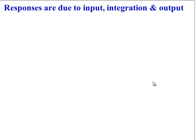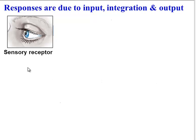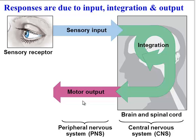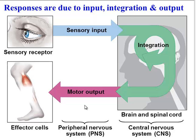Let's start with an overview of how the nervous system controls responses. It all begins with sensory receptors, organs in your body that perceive changes in the environment. That input is carried through the body to the central nervous system, which, as we know, consists of the brain and the spinal cord. The job of the central nervous system is to integrate, to take in that information from the senses and produce some sort of response via motor output. And that is part of the peripheral nervous system. And the effect is that some sort of response occurs.